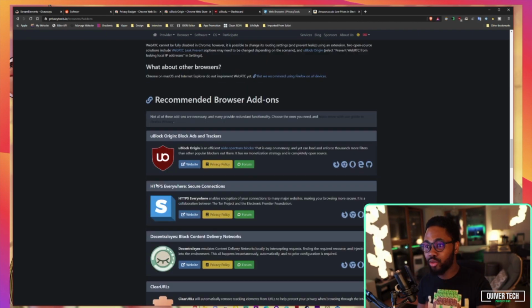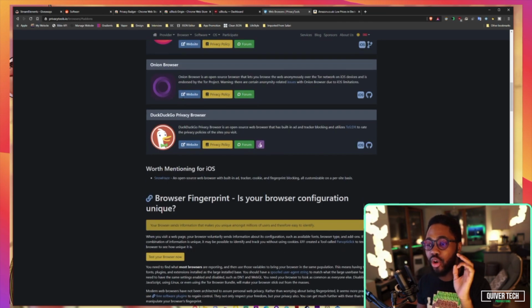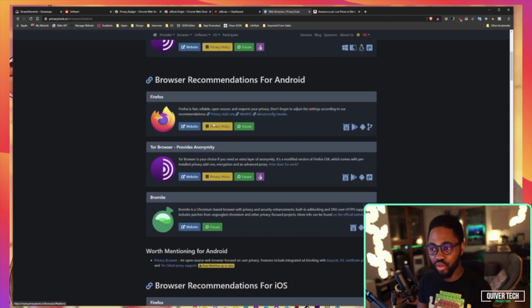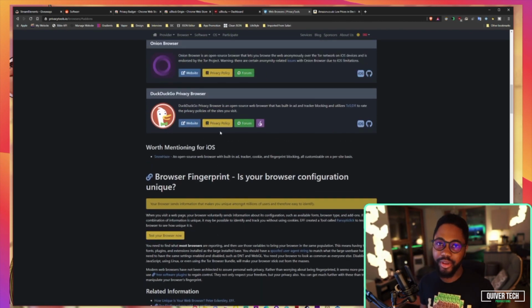I mean, guys, this website is an incredible resource, and the best thing about it is it's constantly updated. And they've got recommendations for desktop, they've got recommendations for Android, for iOS, and of course, search engine. Dude, DuckDuckGo. Stop using Google, guys. Just stop. I mean, sure, if you absolutely need to use Google, do it in private mode on a Tor browser or something.